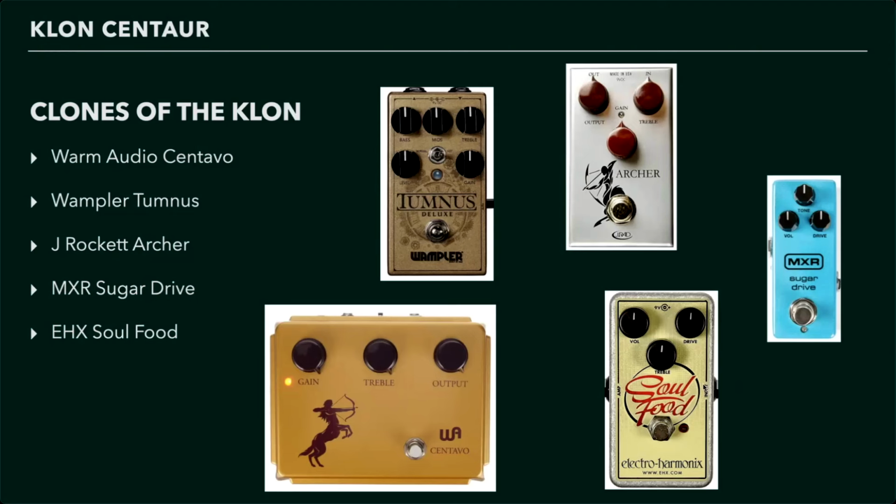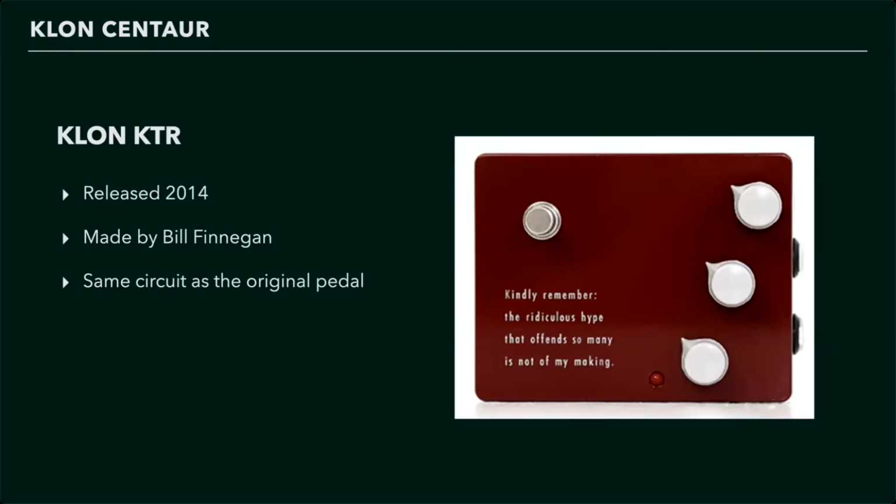And in 2014, Bill Finnegan started building the pedal again and sold it under the name Klon KTR, this red box. And according to Bill Finnegan, it has the same circuit as the original pedal. And this is the one that I'm using. I don't have this 5,000 euro Klon.